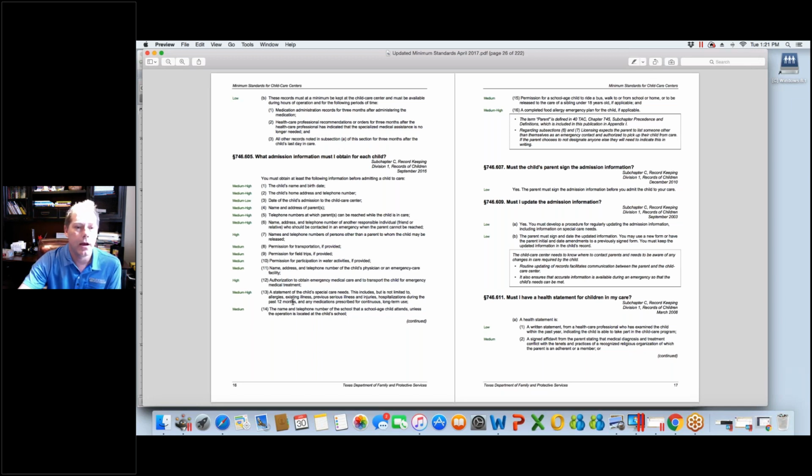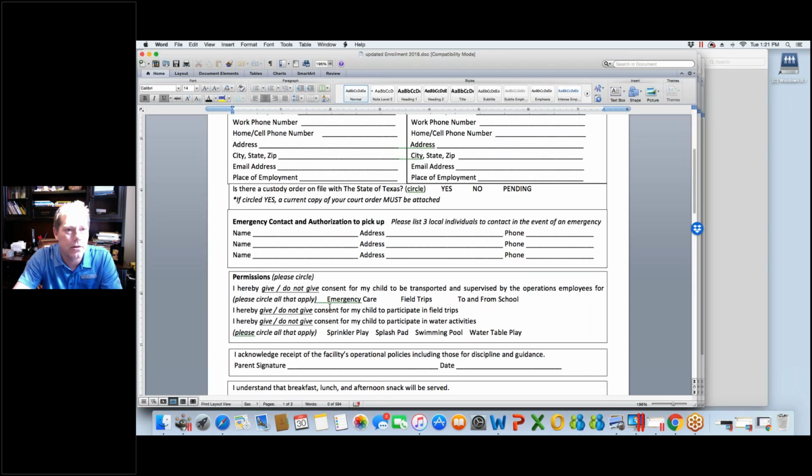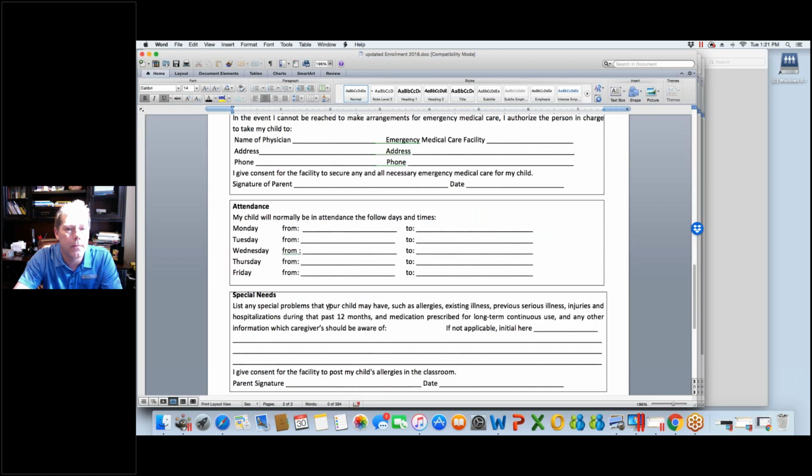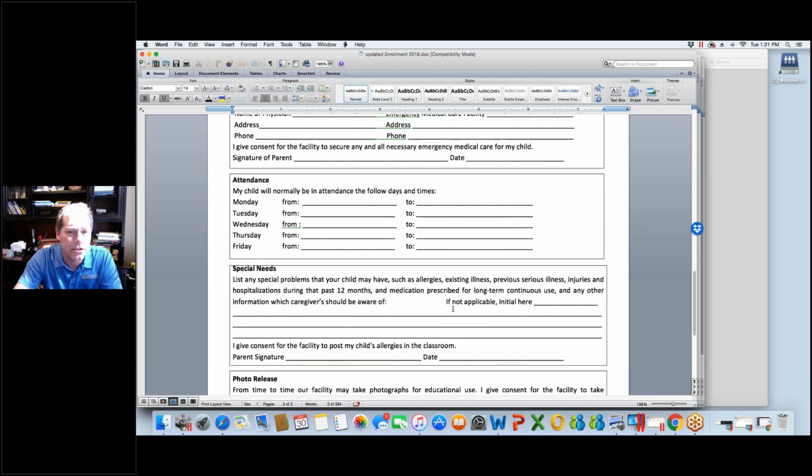All right. Under a statement of the child's special needs, I'll show you my example right here. Again, does your child have any special needs? If so, list them below. If you don't have any special needs, then you initial there. So make sure that they acknowledge that there are no special needs.